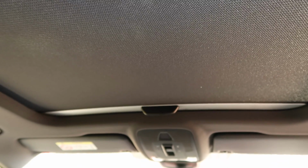As you may have spotted, you do have a sunroof, which is quite nice on a day like today where we actually have some sun. Who'd have thought it? In case I haven't mentioned it, you also get a Sonos sound system as standard. I personally prefer the Bang & Olufsen sound system, but the Sonos does a pretty good job.